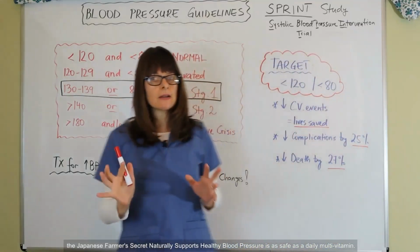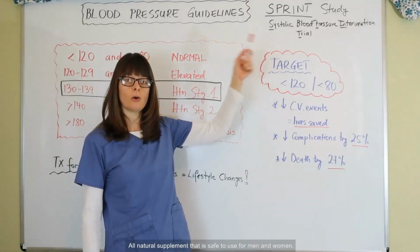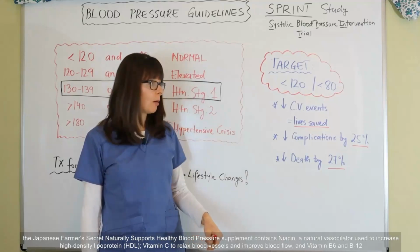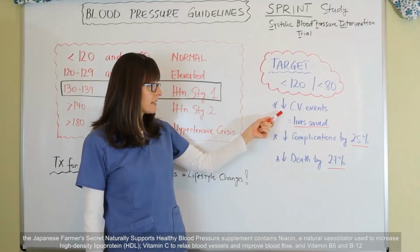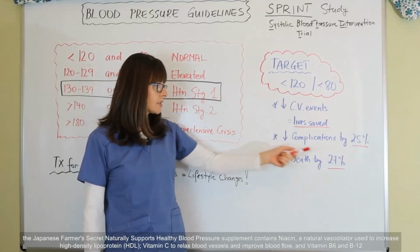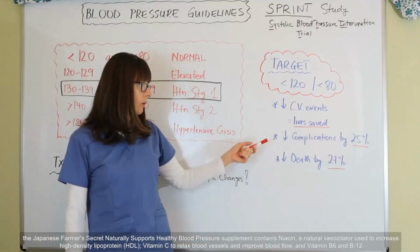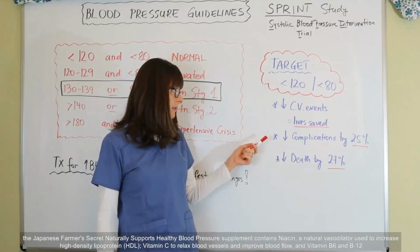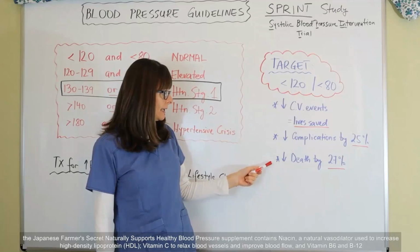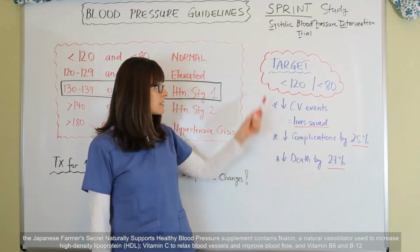And so really what this tells us is that the target needs to be less than 120 systolically and less than 80 diastolically, because the SPRINT trial over several years has shown, and that pertains to patients with underlying health conditions such as diabetes or other vascular problems. Overall, the mortality rate or the cardiovascular events decreased if patients are within that target range, which equals life saved. It also decreased complications by 25%, and these are complications such as kidney disease, heart disease, effects on the brain such as stroke, and you can watch all the different complications in my video where I address hypertension as a disease process. And then overall, if patients manage the blood pressure well, when a target is below 120 over 80, it decreases death by 27%. So a quarter fewer patients died from complications or hypertension itself by just maintaining in this target range.